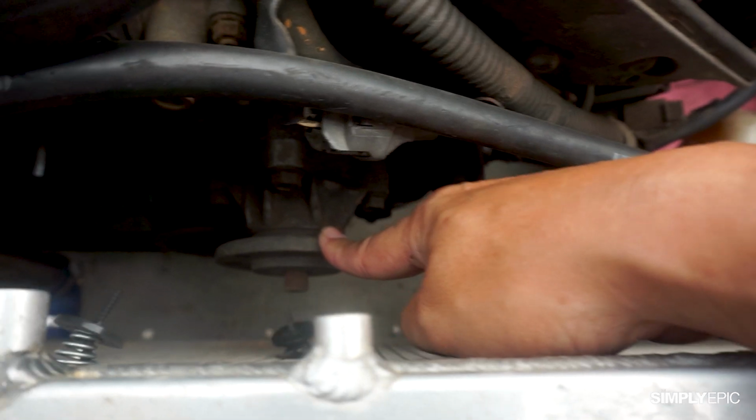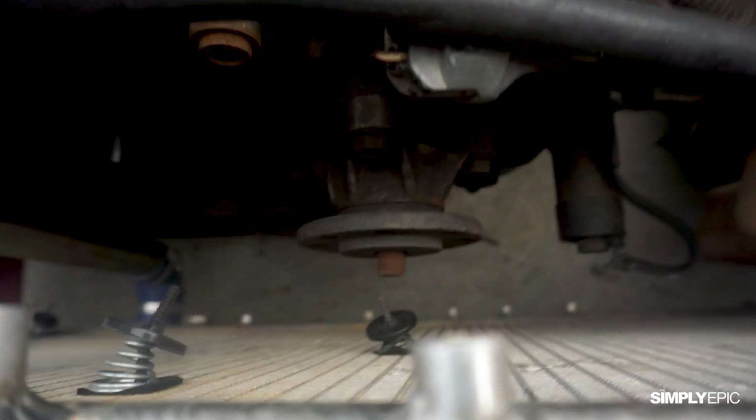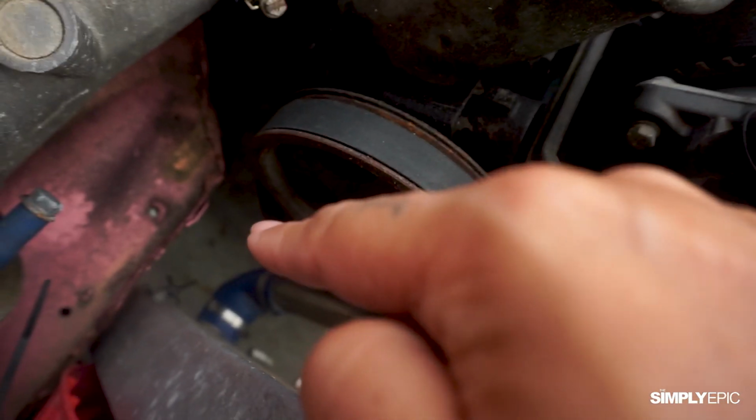Alright, next thing is power steering. Got power steering. Wait, what? So we got power steering. What is this? This is supposed to be the water pump, but I don't see that the water pump is actually connected to anything at all. Wait. Okay, power steering pump is here. Alternator is down there.